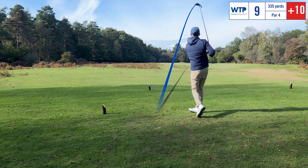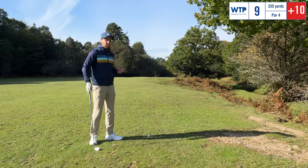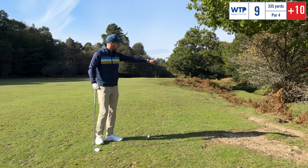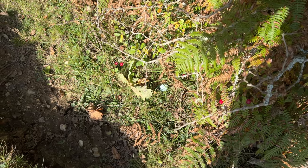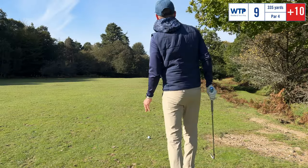Oh, that needs to sit on that line. Needs to sit on that line. So unfortunately, I was in that bush just over there, which I've just shown you the zoomed in shot. So I've had to take an unplayable. What we've got now is 129 yards.